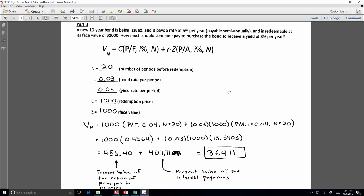Also, it's from the language that we found out that the face value and the redemption price are the same. That's pretty common in bonds. Oftentimes they'll do that, but it's not always the case. Sometimes they're different, but in this instance, they're the same. You just have to sort of read and interpret what it's saying.